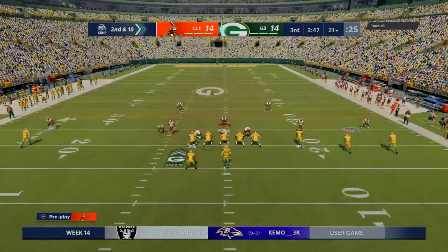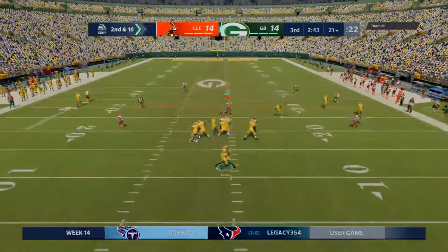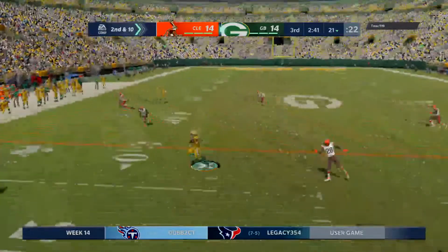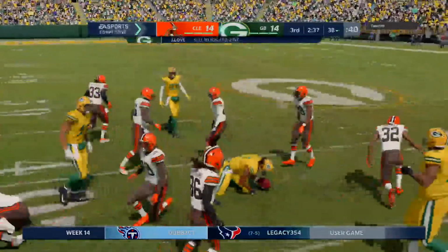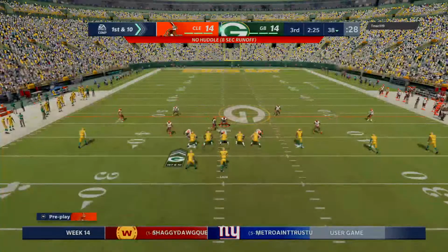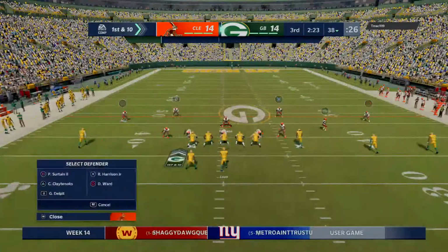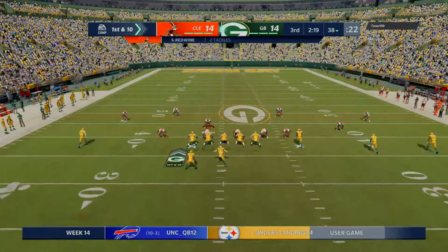3rd quarter, all tied up. This is 2nd and 10. 21-yard line. Working out of the gun. Love. Slant to Adams. And they're able to get this one across the 35. So here's a 1st and 10 at the 38. Green Bay Packer. 1st and 10 at the 38-yard line.